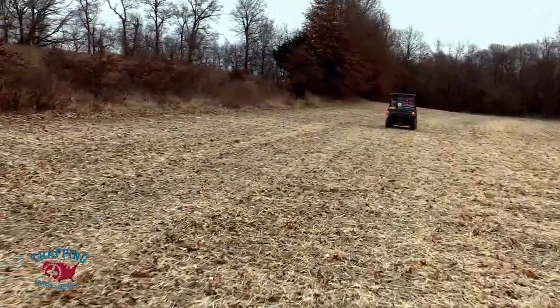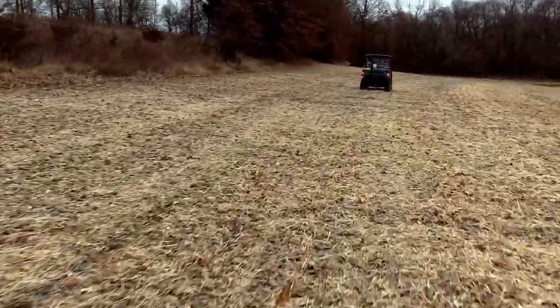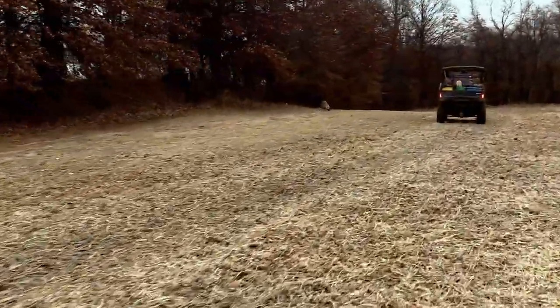Jason and Marty are not even close to being done. They head off to the next set, and it looks like they have a nice coyote in this one.